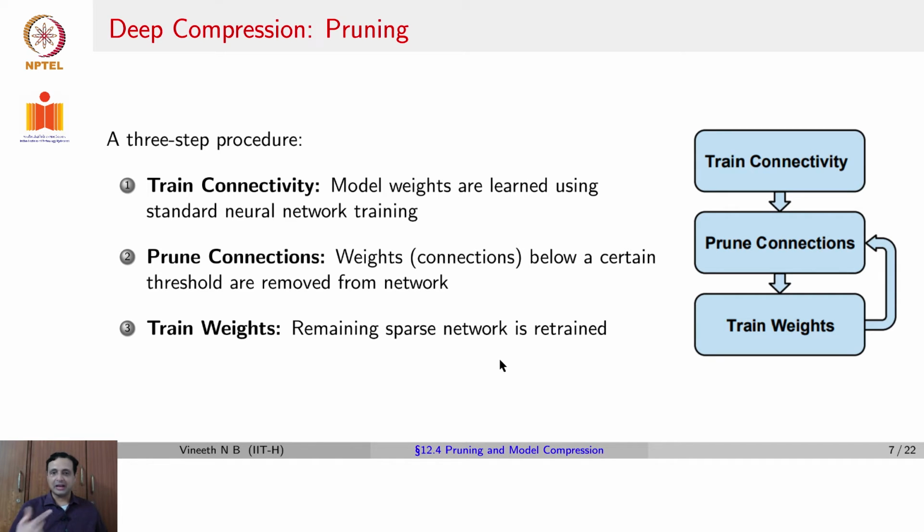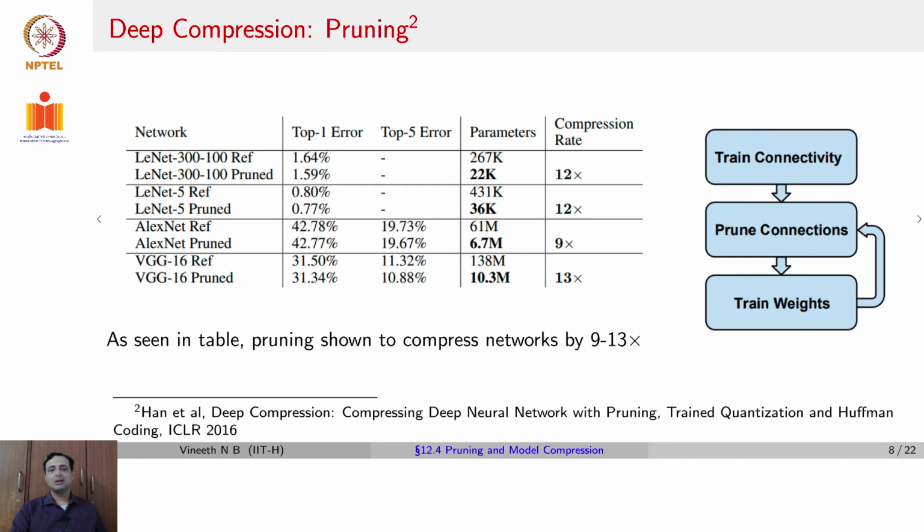Once again, this is an iterative process. In that new retrained sparse network, if any weights are below a certain threshold, they are removed, and once again the remaining sparse network is retrained, and this step is done iteratively. And just with this simple step alone, the authors showed that many of the popular networks could be reduced in size significantly. For example, you see here AlexNet, while the original size is 61 million.